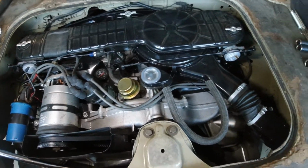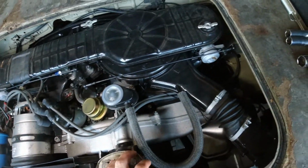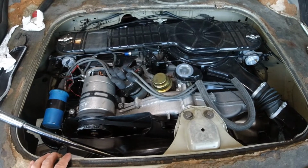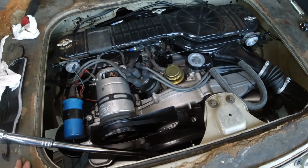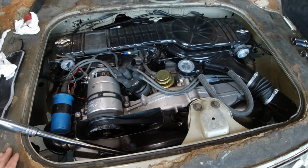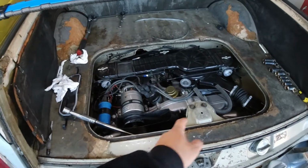The next thing I want to try is remove the valve covers, remove the rocker arms, and check the push rods. I'm thinking maybe if the push rods are somehow bent, it may be locking up the camshaft, and if the camshaft is locked up, it's not going to spin and it's going to seize this up. So that may be something I want to check out. So I'm going to have to lift up the Squareback, put it on jack stands, and check it out from underneath.